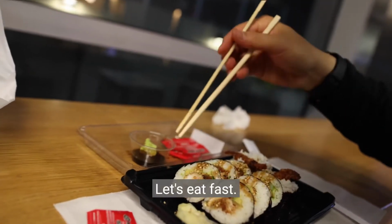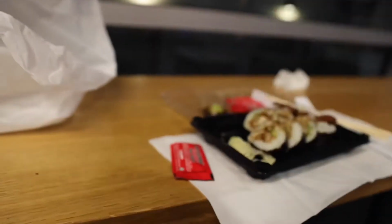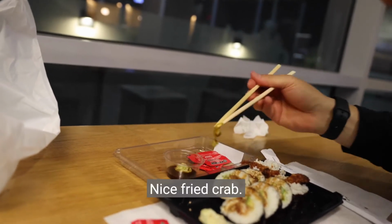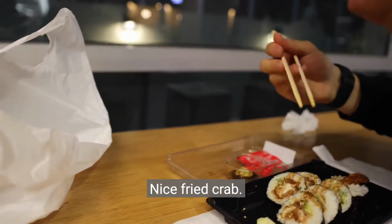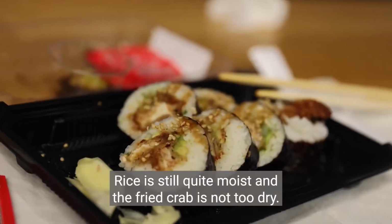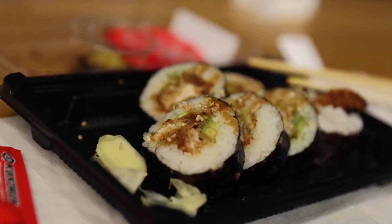Can I eat this fast? Get a piece of wasabi. Big piece with fried crab. The rice is still quite moist and the fried crab is not too dry, it's very tasty. Also have some avocado there, it's pretty good.